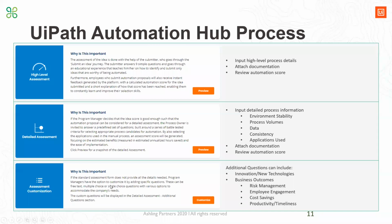Also, one of the most critical things that we think is being able to evaluate business outcomes with each of the processes and being able to compare and contrast those and understand how those align with corporate objectives. And so what UiPath Automation Hub does is it has some specific categories already. These are around cost, performance enhancements. But I've also seen a lot of value of being able to add additional business outcomes around risk management or employee engagement, a further breakdown of cost savings or return on investment if you want to look at that. And also, a lot of organizations are looking at productivity and timeliness as a key factor.